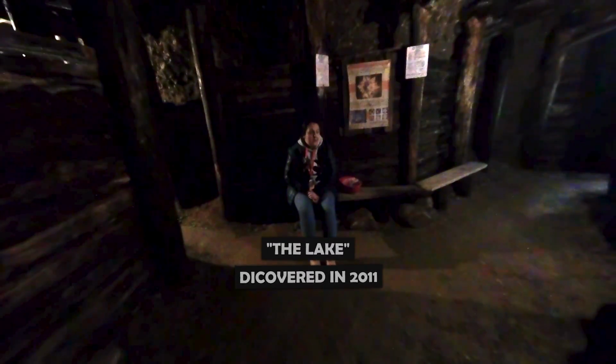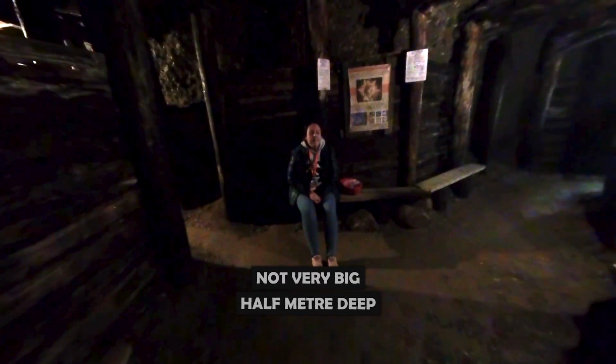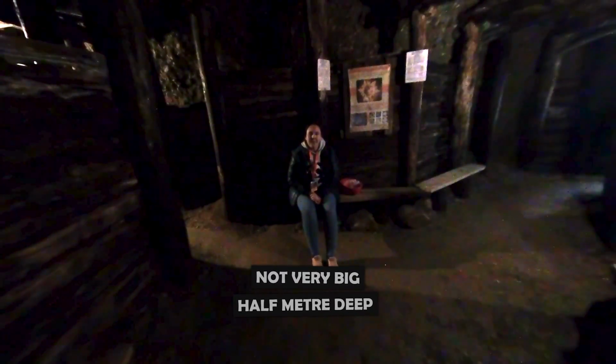You saw this little lake. I don't like to call it a pond or something like that, because lots of people, I heard them calling it that. I like to call it lake. We discovered it at the beginning of 2011, and it is not that big. It is about 10 square meters, and the water depth is half a meter. So it's not especially big, but for us, it is special, because it is the first water accumulation that we found in the tunnels. At the end of 2011, we also found 2 tunnels fully filled with water.